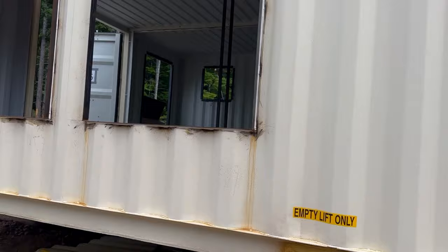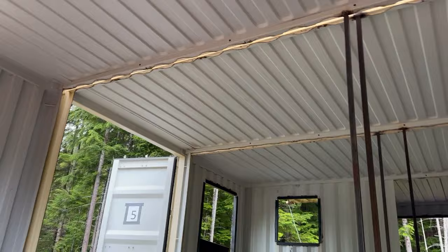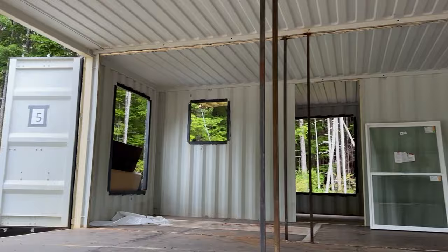There's some right there, a bunch of them over there on the backside. Sucker's gonna be sealed in, and then we'll go through and seam seal every one of these. Right there, and then up on top, do another one. Should be watertight, hopefully, after that.